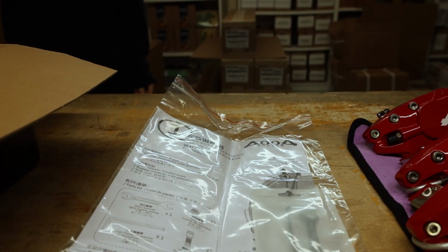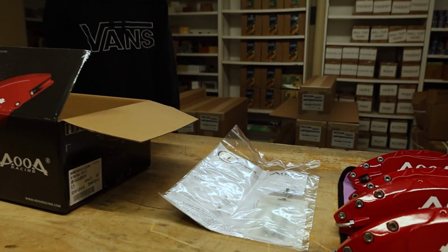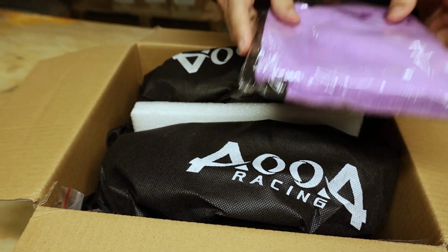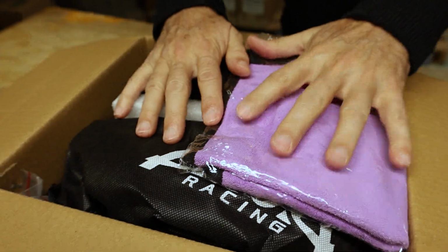Make sure you order the right model and year. I think they've got 45 different versions for all kinds of different car companies, and they have lots of different colors. I had liked the red ones. I ordered them online. I paid for them. They arrived in a couple of weeks. Like everything else, it takes a while to get here.